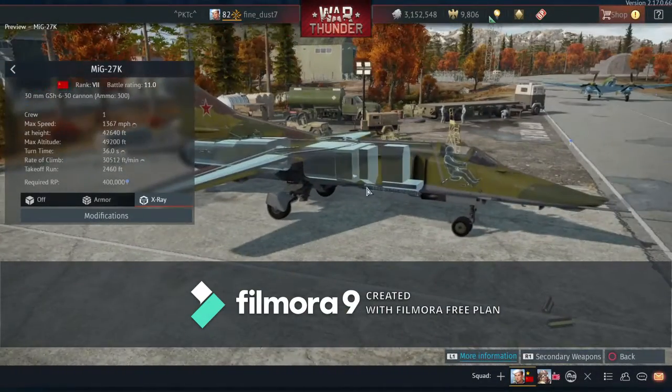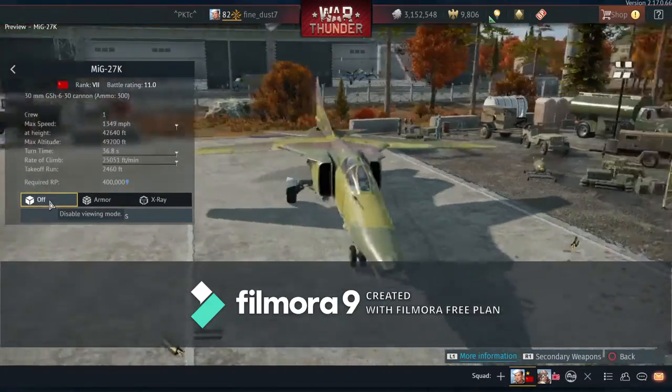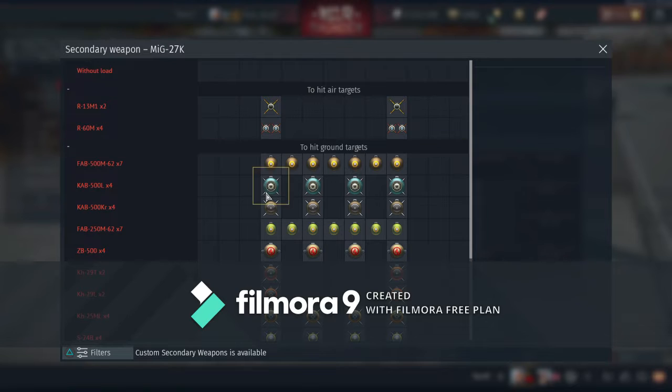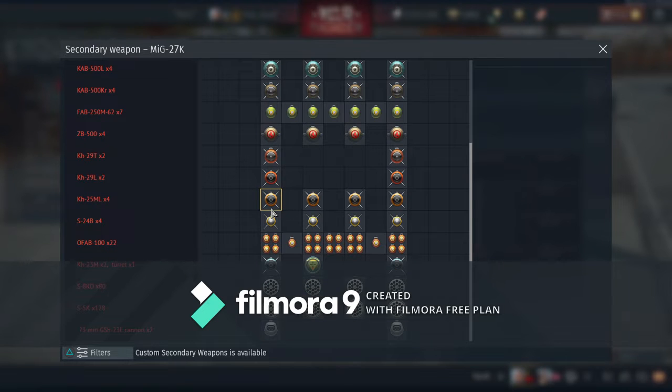But this is the one I really like the looks of. Kind of has a sleek little design to it, I think. Doesn't have a whole lot of armor, one of the bad parts about it, but it has these air-to-air missiles that can lock on. They're GBUs that lock onto a ground target and it'll blow them up. Well, I don't think they look all that bad.